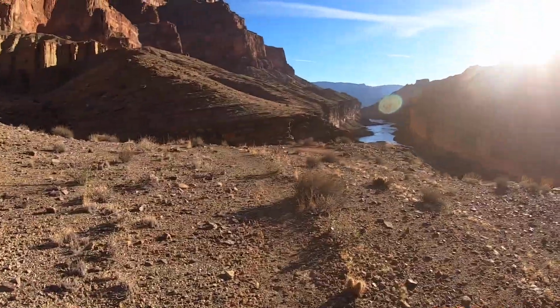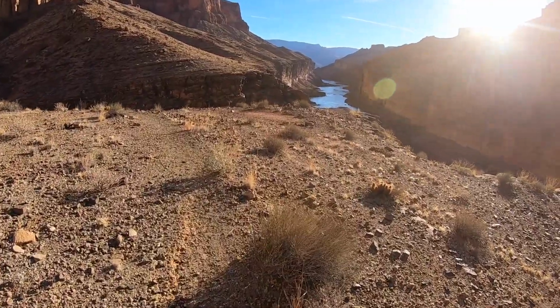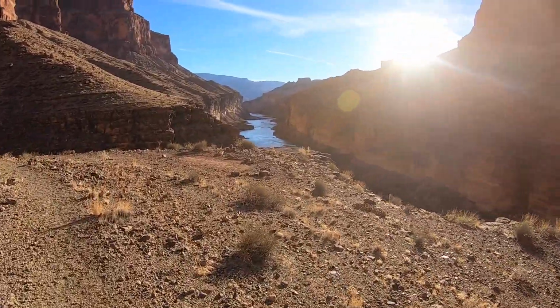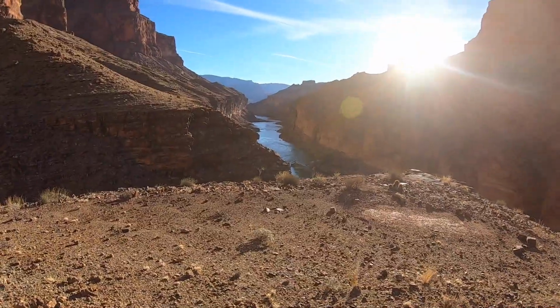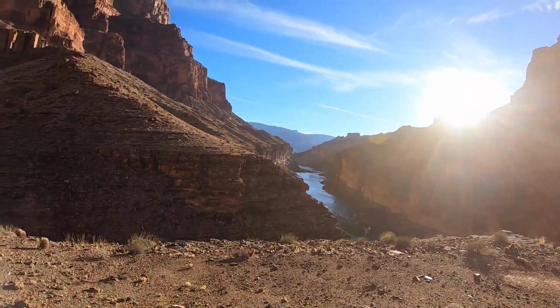I'm hurting, to be honest. I'm kind of over it. Kind of wishing I would have turned around after getting to the river at the bottom of Tanner, but nothing we can do about it now. Got to get back. And I mean, at least the views are pretty, right? It could definitely be worse.